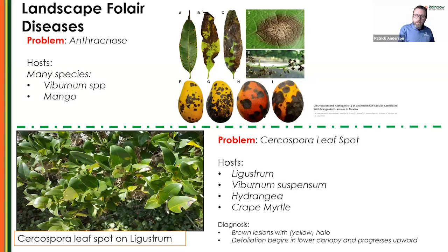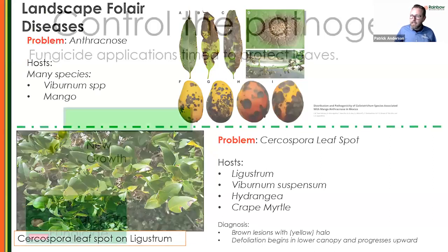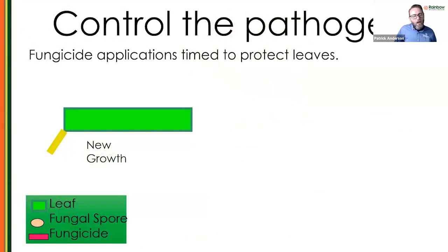So most of the time, these aren't really a big deal. They're really just aesthetic, but they can cause health issues down the line. Now, how do we manage for these? So again, going back to that disease triangle, we need a susceptible host, we need a conducive environment. A mature leaf that is completely expanded with a thick waxy cuticle is going to be very resistant to these plant diseases. So when we talk about treatment, we're talking about treating new developing leaves. So that new developing leaf is really susceptible to that disease. That's what we call susceptible host.